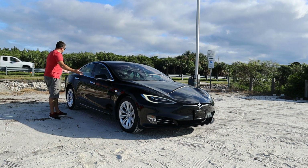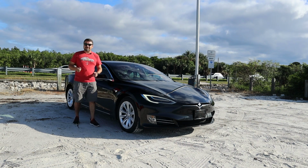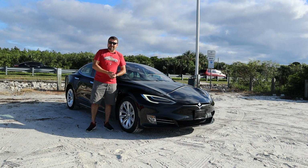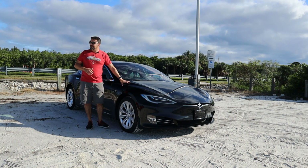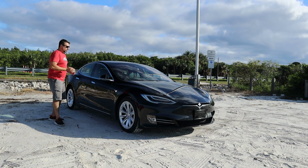Now, looking at the side profile of this, you might think, hey, it reminds me of something. It reminds me of a vehicle. And you are right. It probably reminds you of a Mazda, because the same person who designed the Mazda designed this. And we're going to take a look at this now.